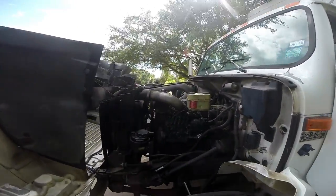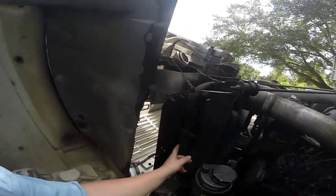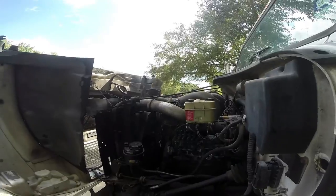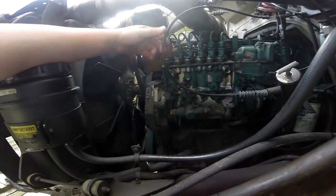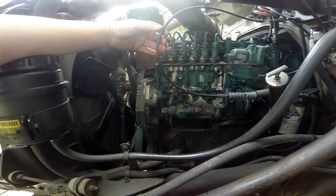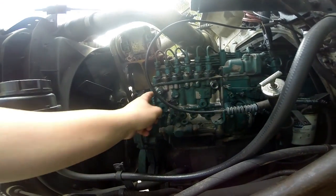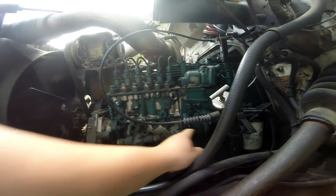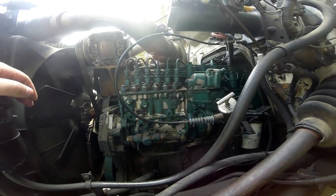Under the hood, we got a DT-466 engine. It is intercooled. It's got an intercooler here, which is cool. So it's one of the higher horsepower ones, like a 250 horse or whatever. This is the injection pump, and it's a Bosch unit. I don't really know a whole lot about diesels, so I'm going to have to figure some stuff out. I do know that either in here or right here, or maybe underneath this, there are some adjustments you can make to up the fuel pressure and whatnot.